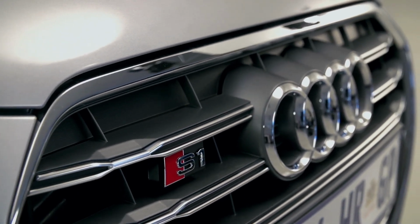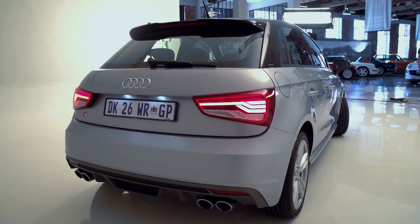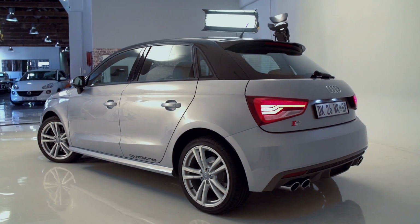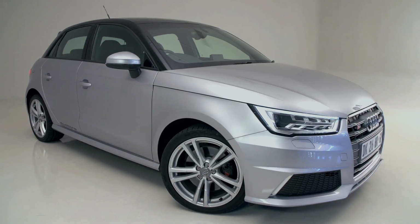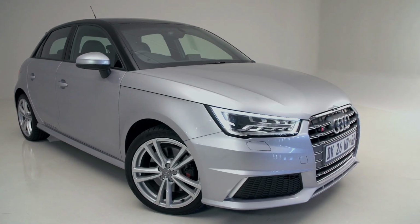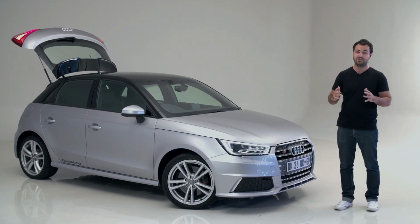But ultimately, the S1 is a halo car. It is a cartoonish example of what Audi can do with its go faster tech. But with reduced practicality and a lofty price tag, we see it remaining as a very niche product. It is extremely good fun though.